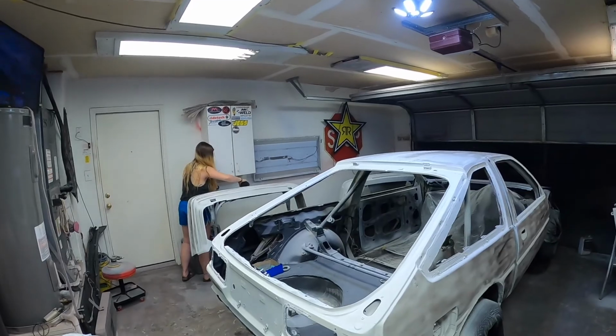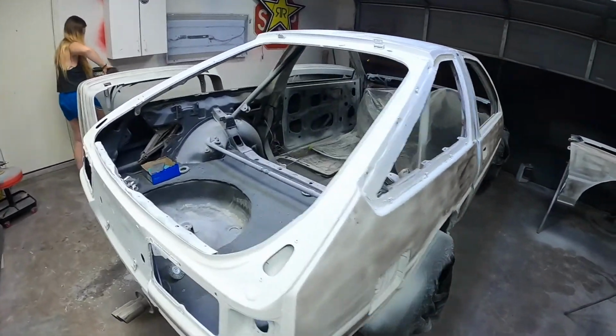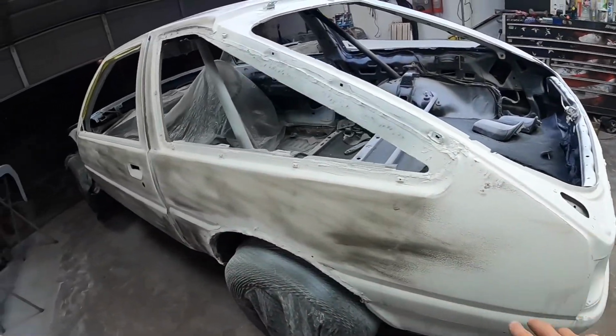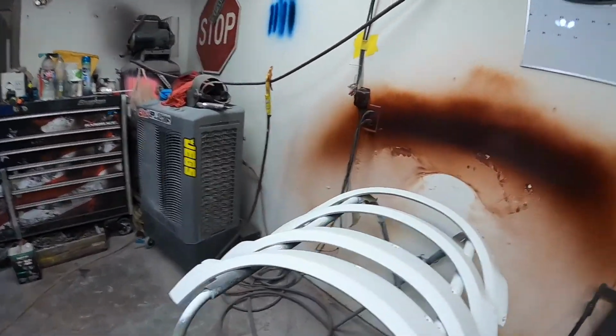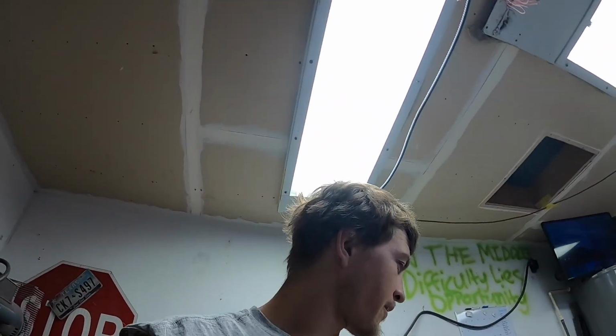As you can see, I got the wife over there. It's late. She's helping me guide coat this thing. And I have started to wet sand it. So I'm gonna block this all out, block out all the parts, even the flares. And then we are going to start mocking everything up and getting everything put together.